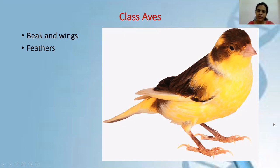So how have wings arisen? There were 4 limbs present in birds. The front 2 limbs were modified into wings. And these birds are very light in weight, and the entire body of these birds is covered with fur. Sorry, not fur. The entire body of birds is covered with feathers. Fur is the characteristic feature of mammals, not Aves. So the entire body of Aves is covered with feathers.